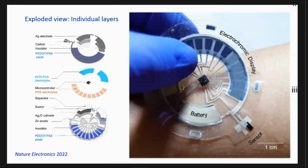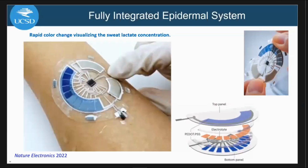lactate sensor. So I have the zinc silver oxide battery, electrochromic display, the sensor, the microcontroller, and also the display is from PEDOT:PSS, showing the lactate level. Again, these are multilayer, this is an exploded view of the multiple layers. Again, the very advanced microcontroller. Again, you see the change of the color of the display with the lactate concentration, all under stretching and bending. So it will feature in Nature Electronics.